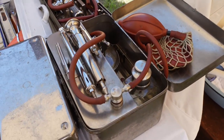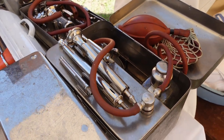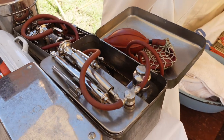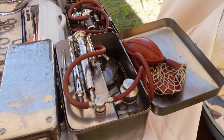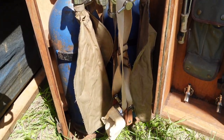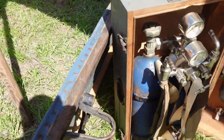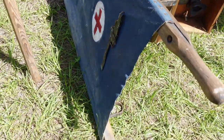So this is a field cauterizing kit. Now this would help stop any major bleeding by essentially burning the artery or the veins shut and in turn stop the bleeding. So that's pretty interesting that they had this technology then. And oxygen tanks with the mask there. It's impressive. And there's a real stretcher. Very, very impressive collection.